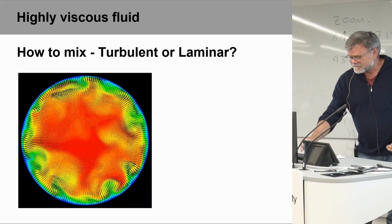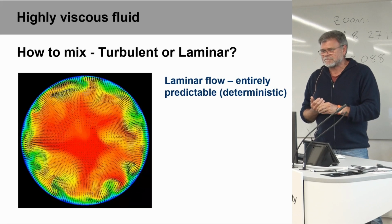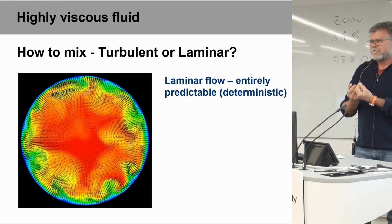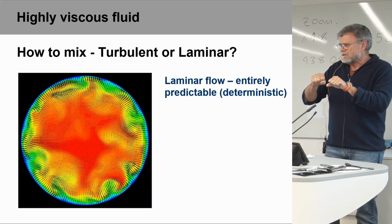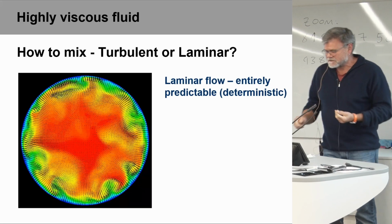So that leaves the alternative, laminar flow. Now, laminar flow, by and large, is entirely predictable and deterministic. You can tell at every point in the fluid for all time what's happening. But if you just take a standard, steady laminar flow, it's not going to do any mixing at all. It's really hopeless. Things just mix linearly in time, basically. You want some kind of exponential mixing.